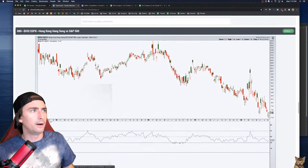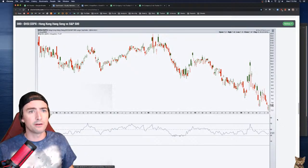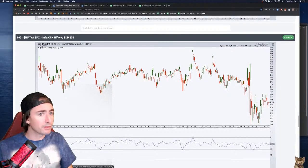Okay, Hong Kong, everything's down. This is Hong Kong S&P versus S&P 500. It popped up today. India, S&P 500, still down, although maybe turning.